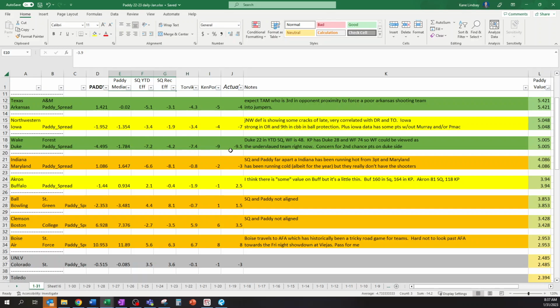how things catch steam. Texas Tech with no good news last night caught steam. Grill was playing for Iowa State. Texas Tech still had 2 of their players out. There's no reason that game should have gone the way it went. But moving on. Indiana and Maryland, shot quality and Paddy are apart.